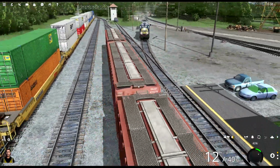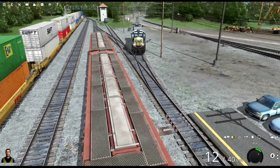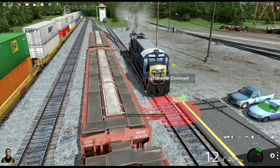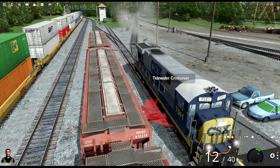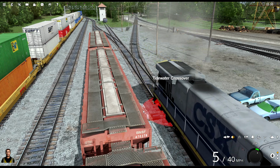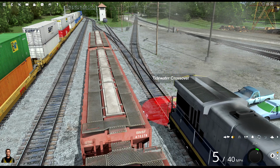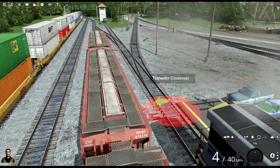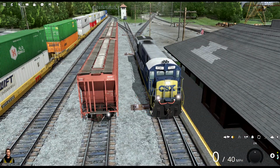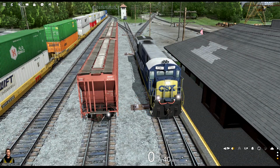Zip around this way and wait for Harry to cross here. There we go. Now let's see if we can get him to go to River Point from here. That's too much. Okay, here we go. River Point. Drive to track mark. River Point.